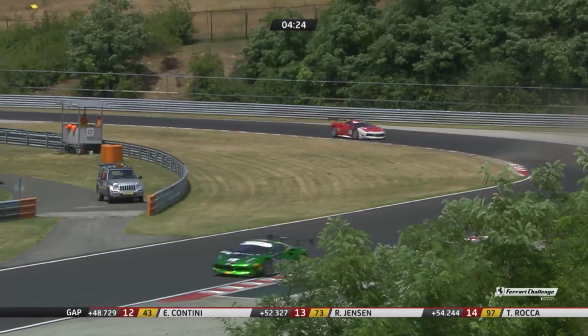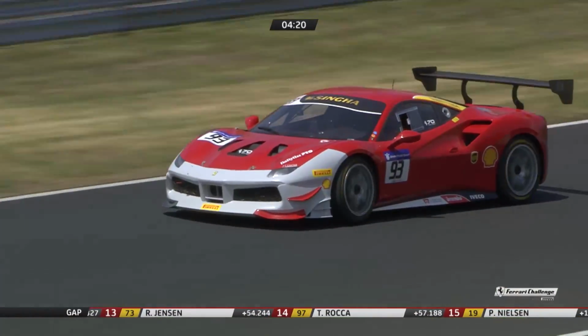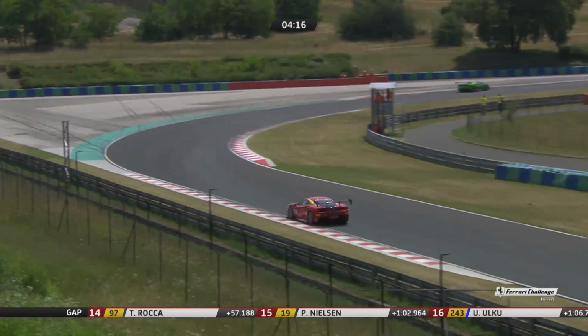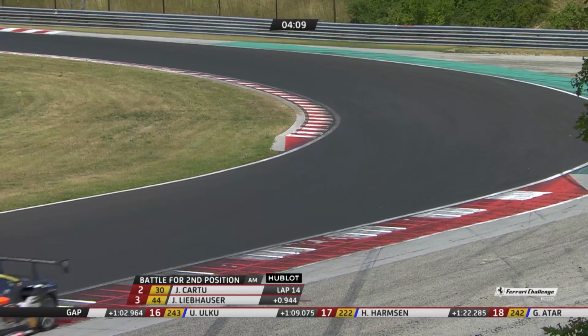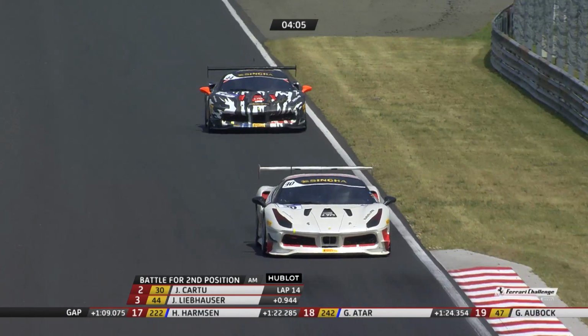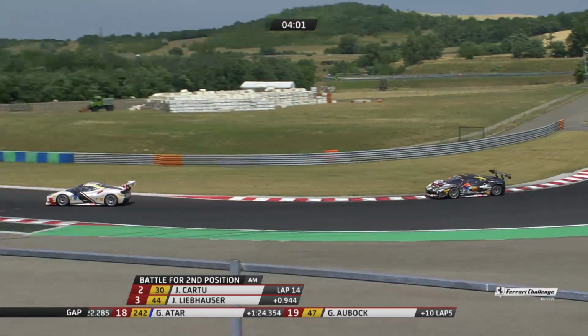Interesting how the AM battle is all beginning to bunch up in the closing stages of this race, but with only 4 minutes of the race duration left. I'd be very, very surprised if it closes much more than it does currently. Everyone seems to have the measure of everyone else, and there's a bit of a gap between the P1, P2 and P3 in the AM classification.